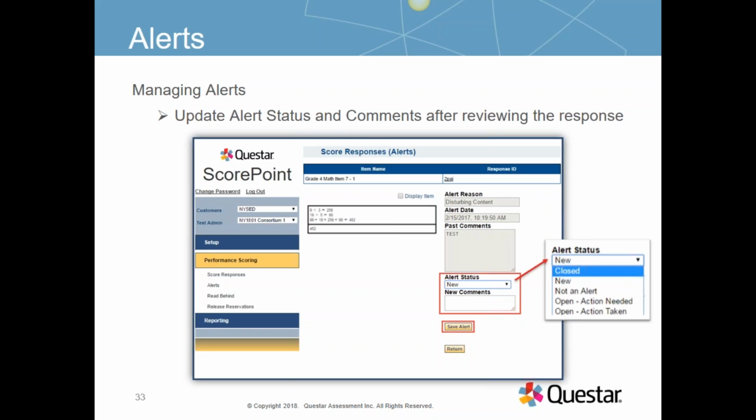So let's say I click on new next to the first one, and it brings me to how to manage that alert from there. So I can update the alert status and comments after reviewing the response. You'll see in the middle of the page the original response, and you'll also see the alert reason that the reader had posted with the date, and then any comments that they had included initially. From there, you can then change the alert status and then add comments as needed. The alert status options are new, closed, not an alert, open action needed, and open action taken.